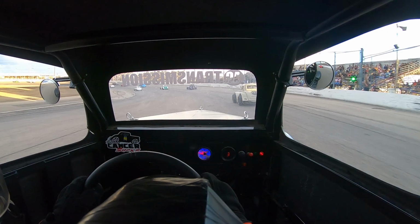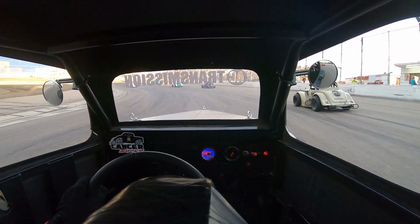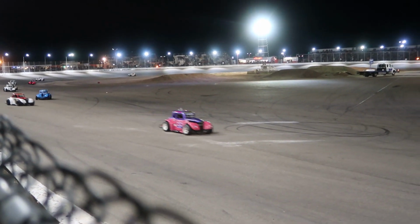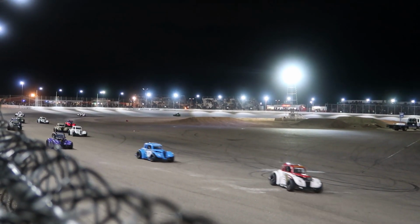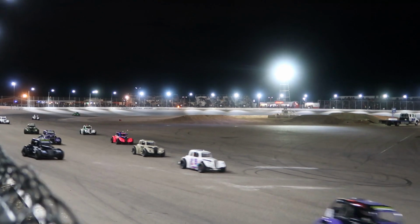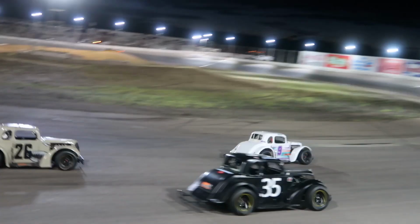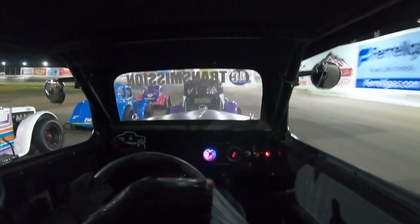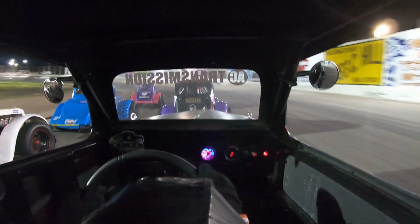So after crossing the finish line, we had a short intermission, waited for the top 7 to move up to the fast feature, and then we started lining up for our feature, which is a 30-lap event. We started on the outside in the 3rd row, so we had a pretty good starting spot. Our start was pretty good. We were able to keep pace for the most part with everyone around us.